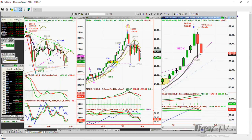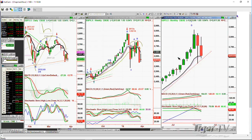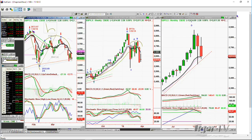The S&P, let's get to that, SPX.X, there we go. Peak D in the monthly chart, Roman candle. Peak D in the weekly chart, very sharp pullback, arch formation. Peak F, and then a peak D in the peak F on the 26th of January. So this is always so fascinating to me. Tops are made over a period of time. Lows are made in unison, almost within days of one another.